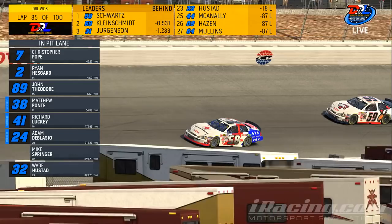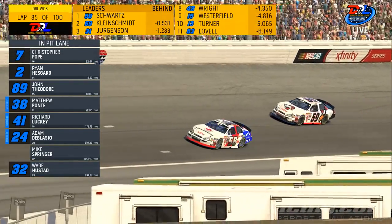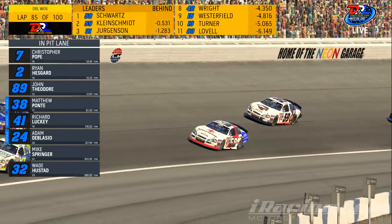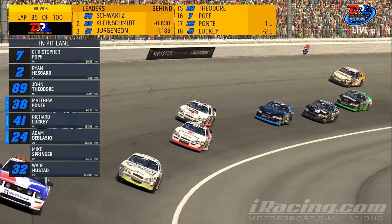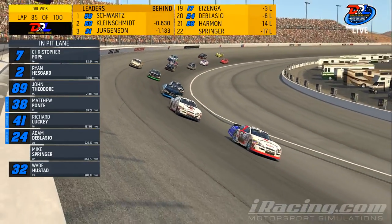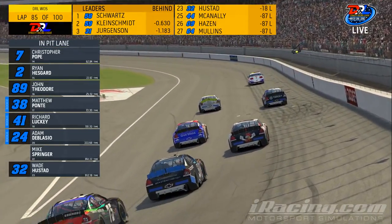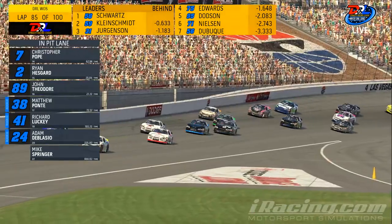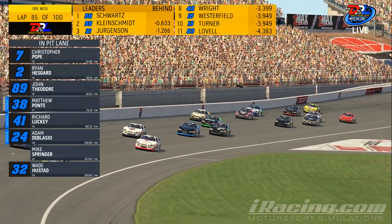Just look at Wade Hustad, who, even though he was still in a good position in 5th, just being back there in the mess ended up ruining his evening. So he is still in the race, but he is 18 laps down in 23rd, not the finish he was looking for. As most of these guys, you can see the list of drivers that are trying to fix some of the damage that they've incurred during this event here tonight.